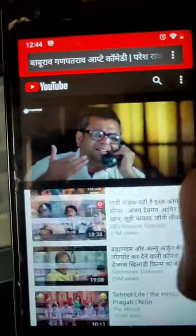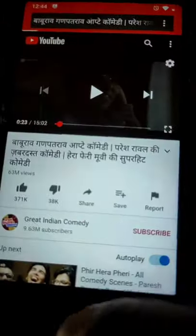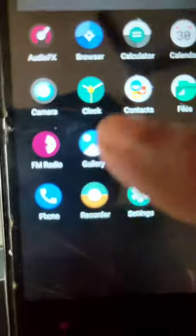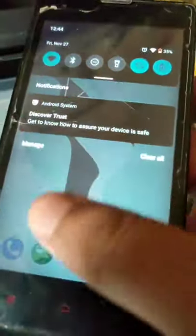It is working fine. Yeah, it looks good. And is there anything to check? You can comment down below. So let's check the screenshot feature of this Android 11.